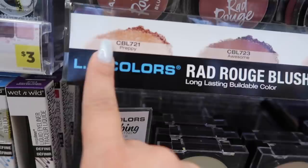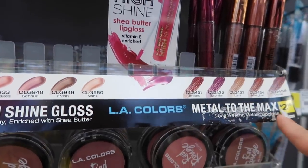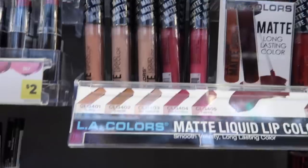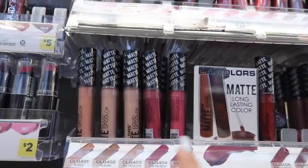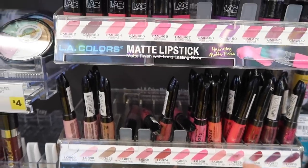And they also have blushes, Preppy, Awesome, Bodacious, and Chill for $3. And then metallic lip glosses, $2.50. And then they did have the high shine glosses for $2. But it looks like they're out of stock of this one. And the matte liquid lip color, this one is only $2. These are really pretty colors. And they have the moisturizing lip gloss. These are only $1. Wow, that's inexpensive.